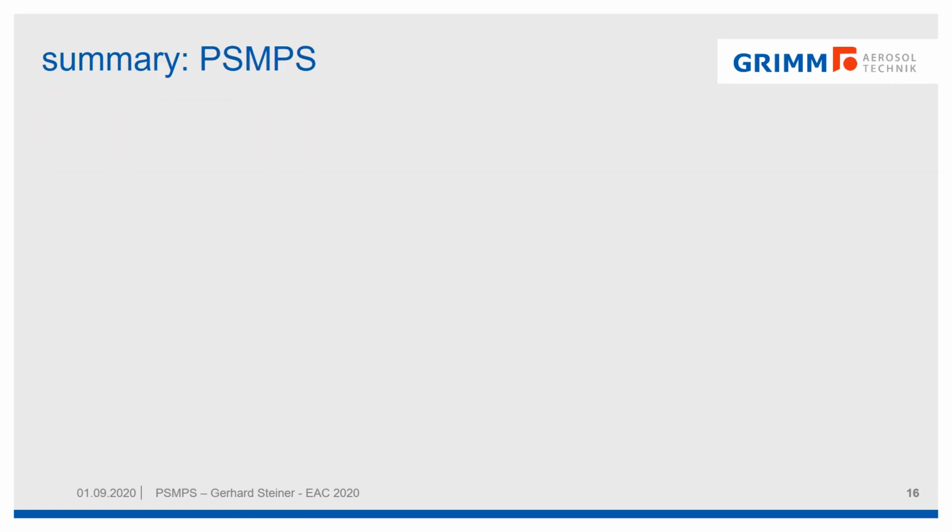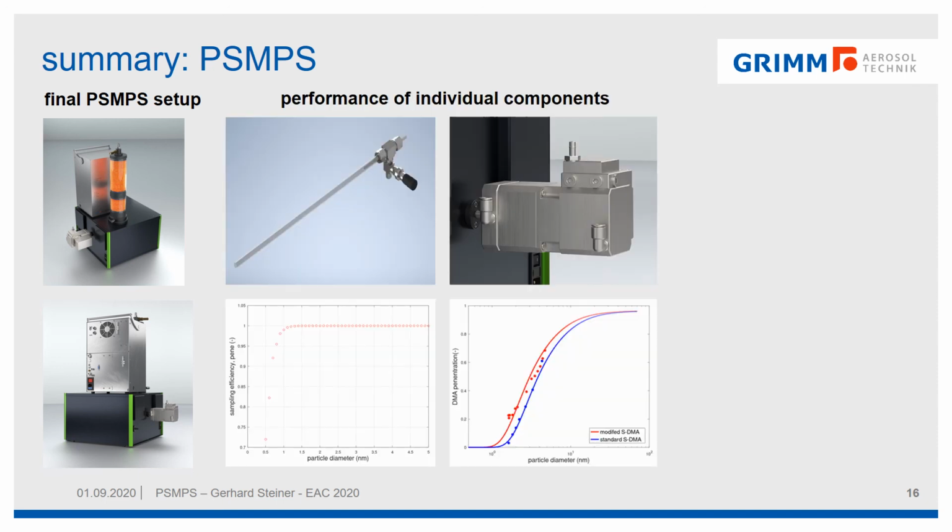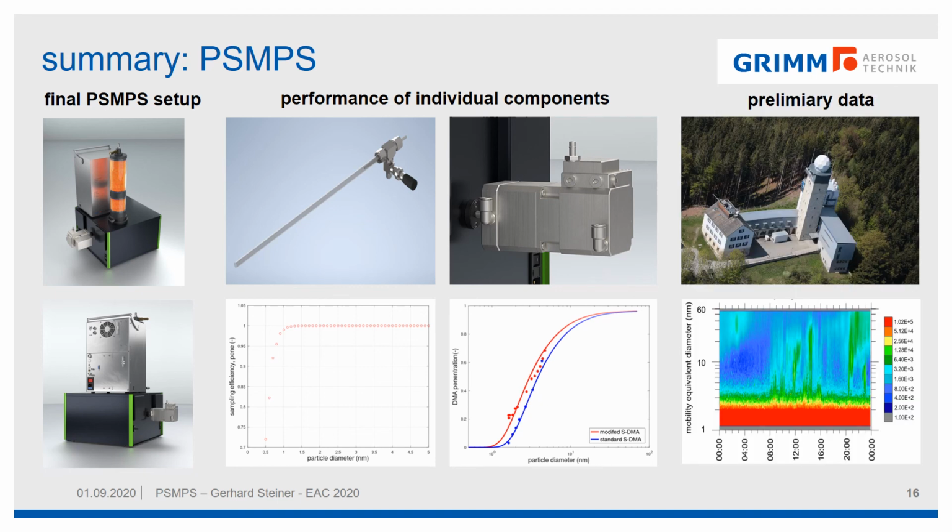To sum up, what I have shown you is our final PSMPS setup with the new modified DMA and CPC. I've shown you the performance of the individual components like the core sampling probe or the DMA, and I was able to show you some preliminary data of our currently running campaign at Hohenpeißenberg together with the German Meteorological Service.